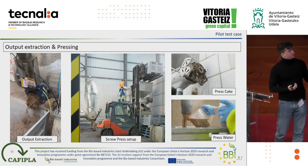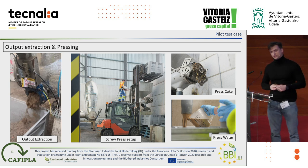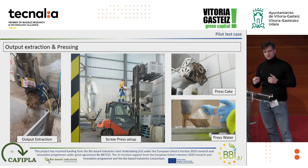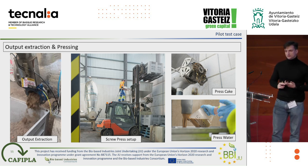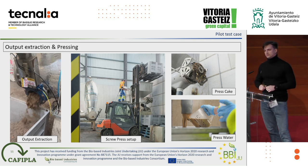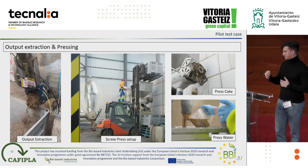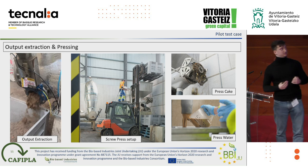So we extract the output, which we collect in a bio box, and then it is transported to the top. For this pressing step, we use the screw press technology, also because the dry matter percentage is quite high, and the only options that we had were either a screw press or a hydraulic press technology. The screw press was chosen over the hydraulic press because of the high throughput, or process speed, that you can reach, which is very nice in this case, because we can process and press a lot of it in one day.